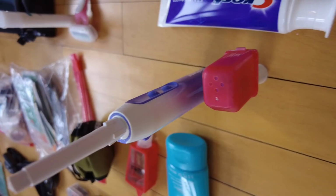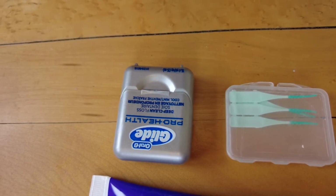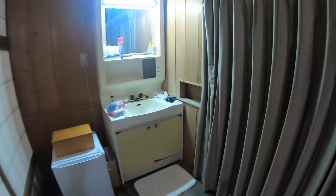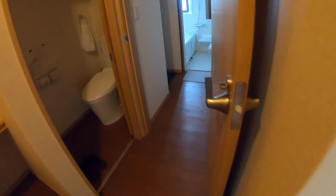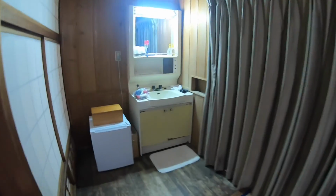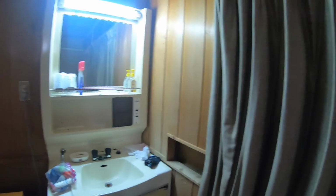I packed my toothbrush, toothpaste, floss, and a small amount of soft picks. Most of the accommodations actually provided some disposable toothbrushes and a small tube of toothpaste. However, I am a little bit particular about my dental hygiene, so I did not use what was provided by the hotel. It's just hard to go back to a regular toothbrush once you've used an electric toothbrush.